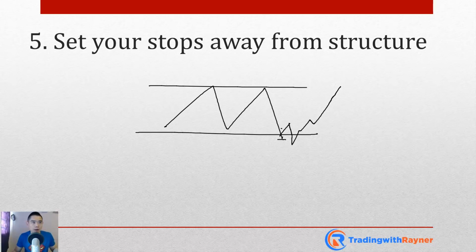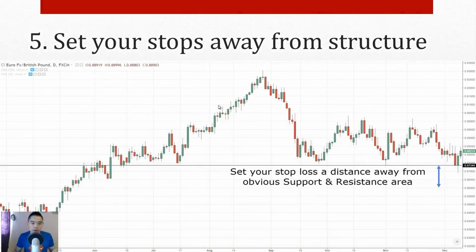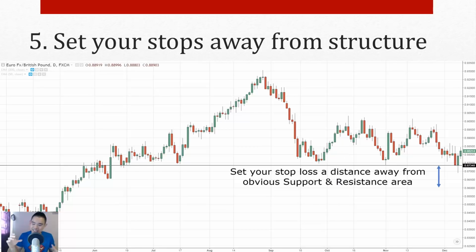You don't want that. So what you want to do is to set your stop loss a distance away from market structure. So how do you do that? Very simple. You can see over here in this example, the market is somewhat in a range. It is at an area of support. Price tested once, twice, thrice, then a fourth time. So you can see that this candle over here, this low has pretty much taken out these lows over here. So this one candle has pretty much wiped out all the stop losses, the cluster of stop losses below this area. So this is why I say you want to set your stop loss a distance away from market structure.